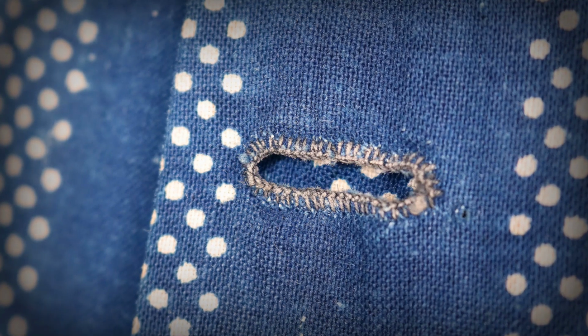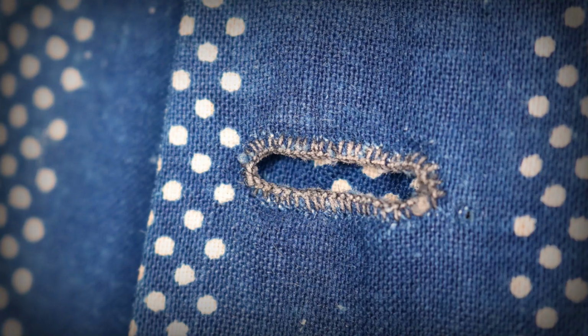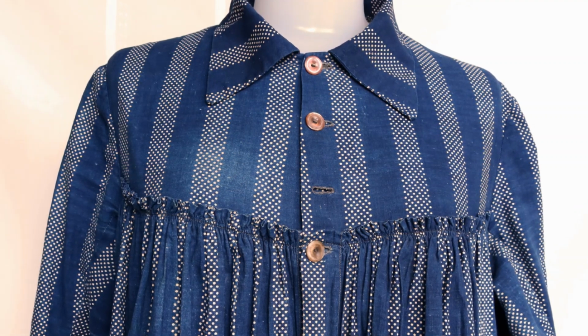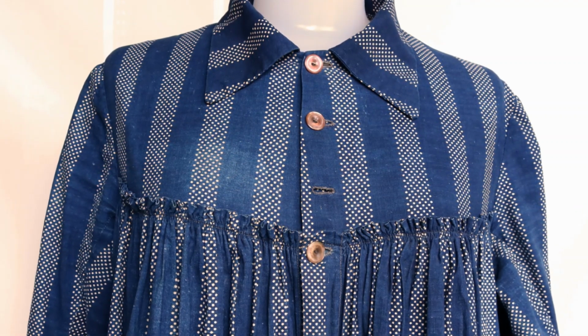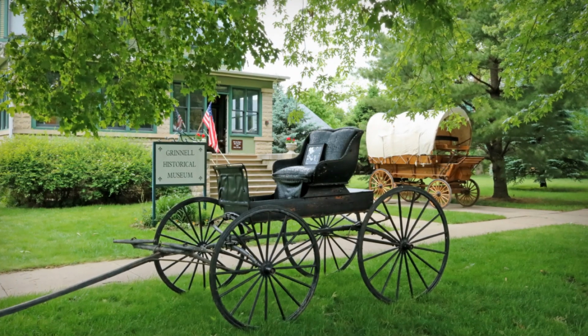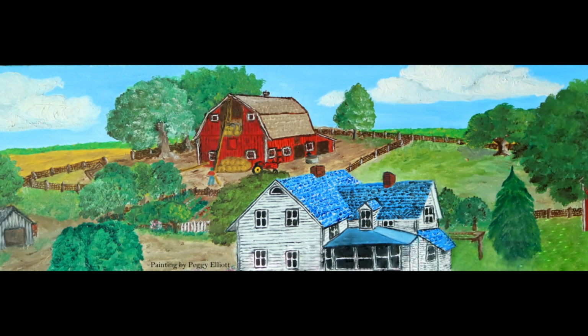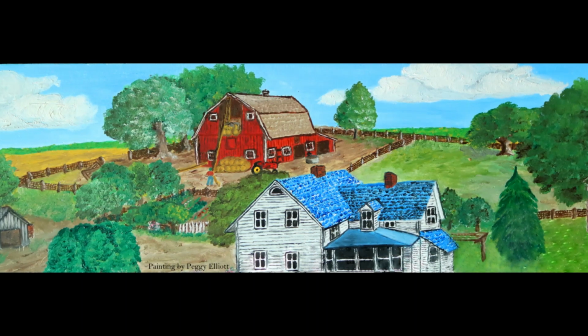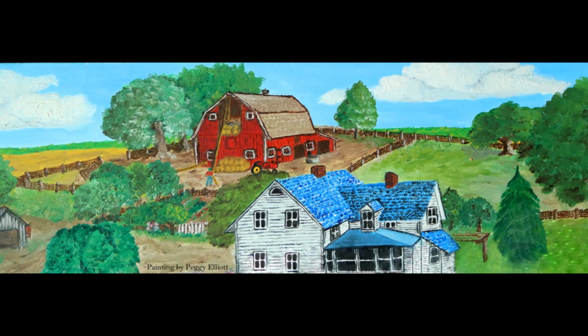It's actually rare for someone to have saved a maternity dress, since pregnancy was rarely acknowledged for posterity. This dress would not have been considered special. But for some reason, someone did save it and donated it to the museum. Perhaps they looked beyond the faded blue cotton and saw the story of an ordinary woman and the loyalty, hard work, and dignity of the life she led as a farm wife and mother.